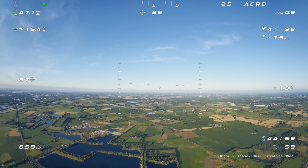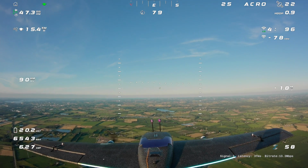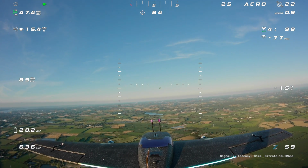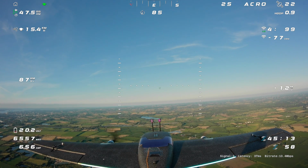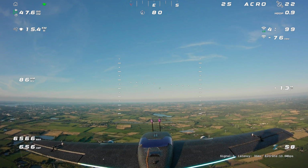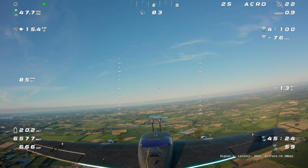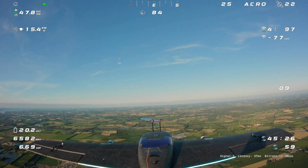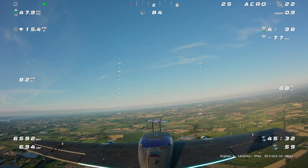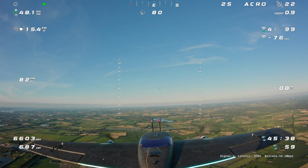Now, I mentioned that we had burned about 6 amp hours, and now we're up to 6.5 amp hours and down to 20.2 volts. I want to sharpen you on having a look at your data and your OSD while flying on such trips, because you have to keep in mind that you have to be able to go back. If you go out there, you will always have to be able to get back, unless something really stupid happens, which usually isn't the case.